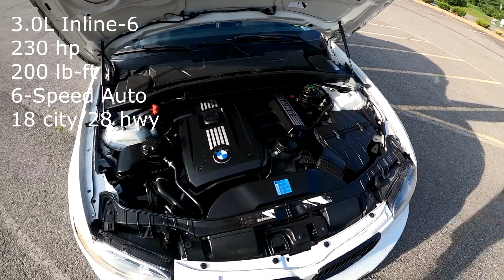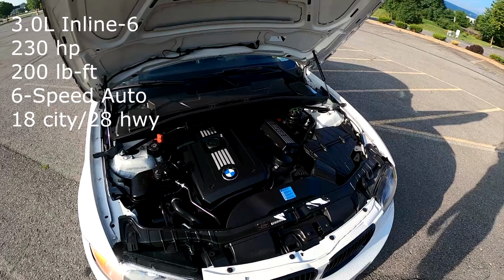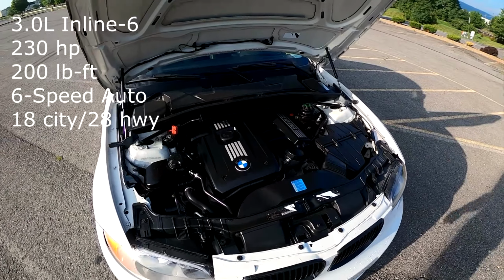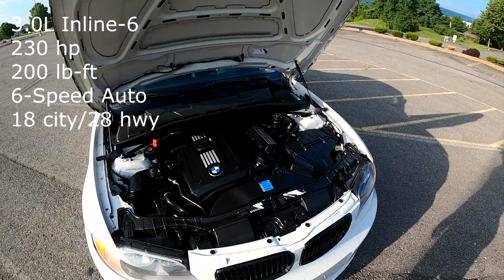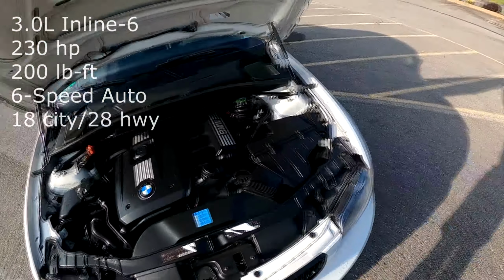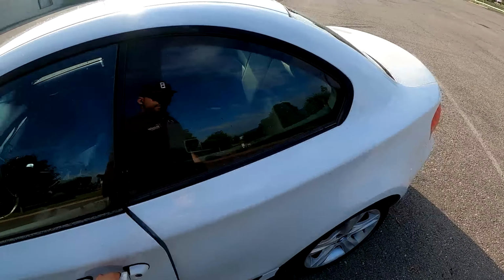So this is a 3-liter naturally aspirated straight 6. It makes 230 horsepower and 200 pound-feet of torque, driven by a 6-speed automatic. Unfortunately, it wasn't manual. I was pretty disappointed by that, but I'm sure it'll still be fun. Fuel economy-wise, as far as I've read, you get around 18 miles a gallon around town, but about 28 miles a gallon on the highway, so it is a nice cruiser. It just rained last night, so everything's wet everywhere.